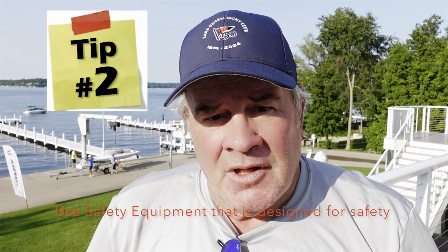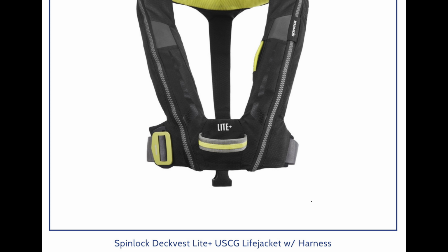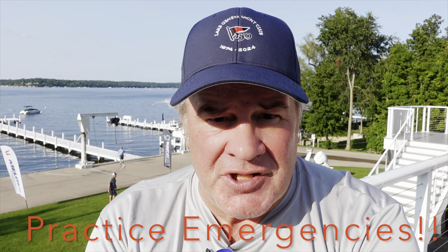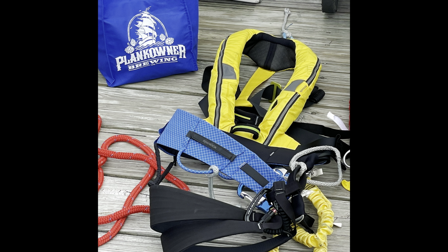Number 2, safety equipment is designed to increase your likelihood of survival and rescue. It is tested and it is proven. Use the stuff that you see that's marketed for safety. I know you might save some dollars, but it might not work for you. The third thing, practice emergencies. The best way for you to do that is going to be taking a Safety at Sea class from US Sailing.